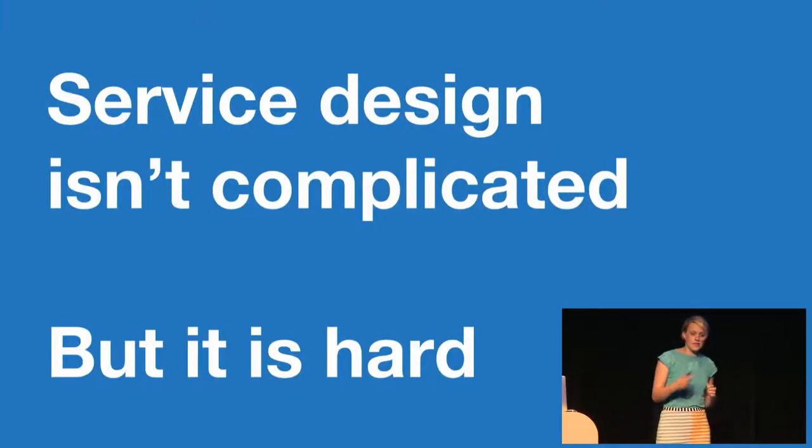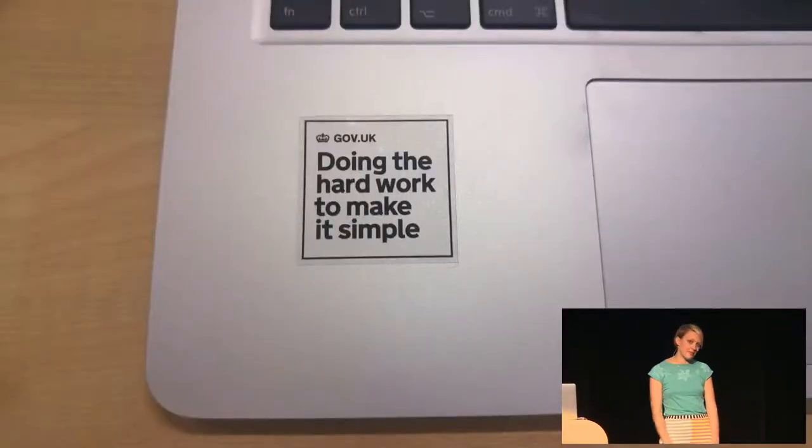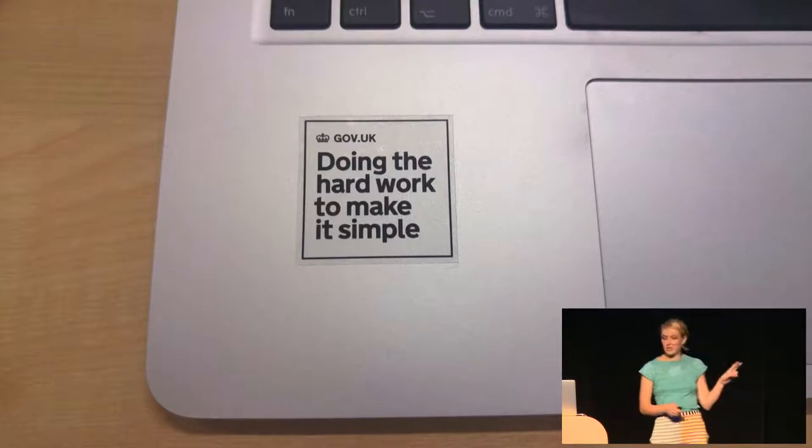So service design might sound pretty logical and straightforward. It's not complicated, but it is damn hard, particularly in government, which is the country's biggest and oldest service provider. So I'll finish up by talking a bit about what GDS is doing now to help with all of this. Put simply, we're doing the hard work to make it simple for government to deliver services. There's two main ways that we're doing this.